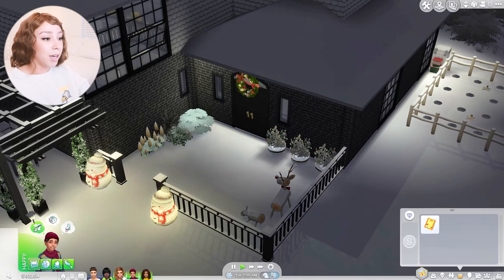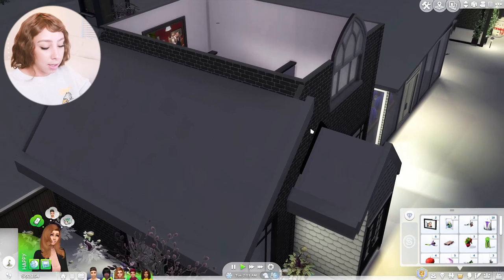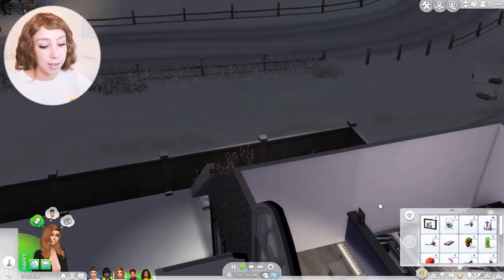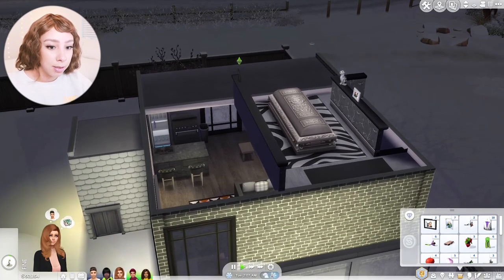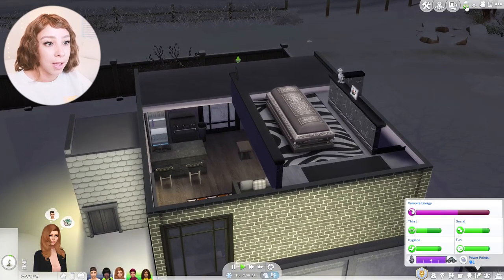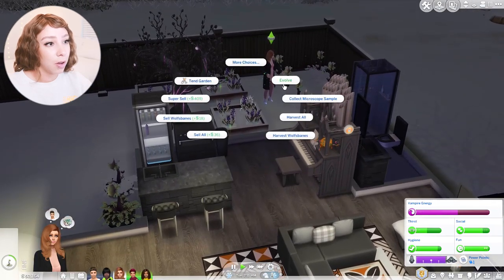So yeah, another thing, I got Ren a coffin. I deleted her bed and I got her a coffin instead. You guys said that this helps with her vampire energy a lot more than a bed does. So yeah, got her that. What else? Ooh, these are ready to be evolved.